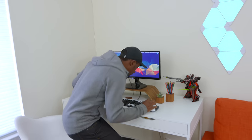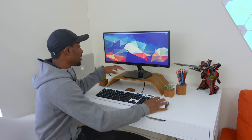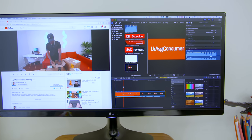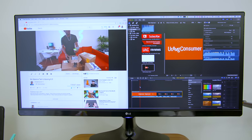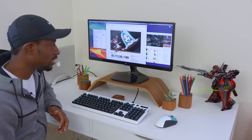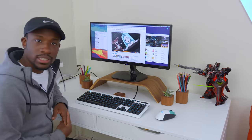But check this out, guys. This is a decent ultra-wide monitor. If you're on a budget, this is a very solid option. It, of course, gives you a ton of real estate, so you can have a few things open. You get a lot of work done with all the different things, multitasking, all that good stuff. And it's just pretty good quality.